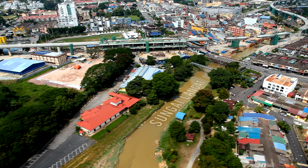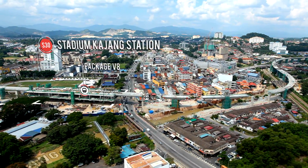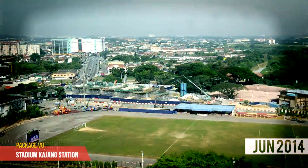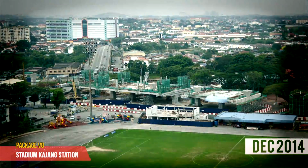Situated at one of the most densely populated areas in the southern alignment, the Stadium Kajang station has completed its platform-level slab works and staircase concourse to platform casting works. Works on roof slabs and casting of columns at the platform level are also in progress at the station.